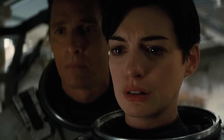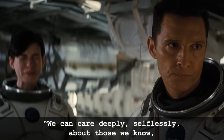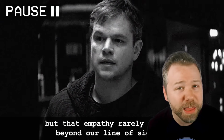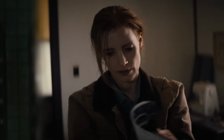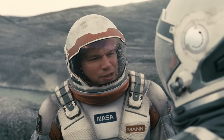The crew learns that Professor Brand lied about Plan A, and Dr. Mann explains that Brand knew how hard it would be to get people to work together to save the species instead of themselves or their children. We can care deeply, selflessly, about those we know, but that empathy rarely extends beyond our line of sight. This is why the bulk beings needed Cooper. They needed one astronaut with a direct empathetic link back to Earth across time. But also, since Dr. Mann joined Brand in the lie, it now makes us suspect anything he has said so far as a possible deception.